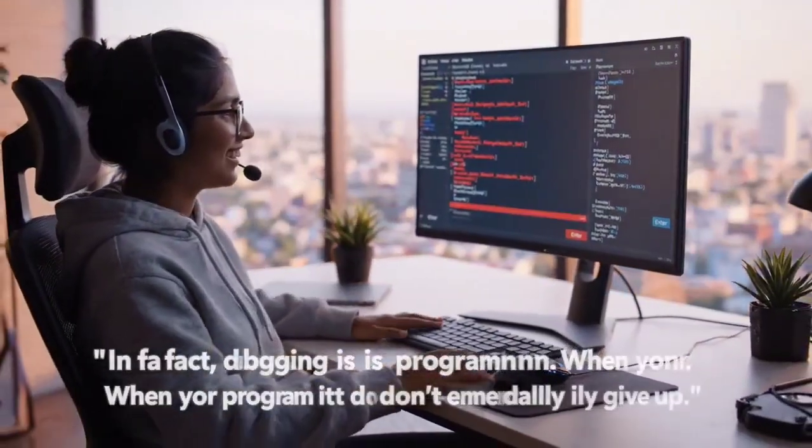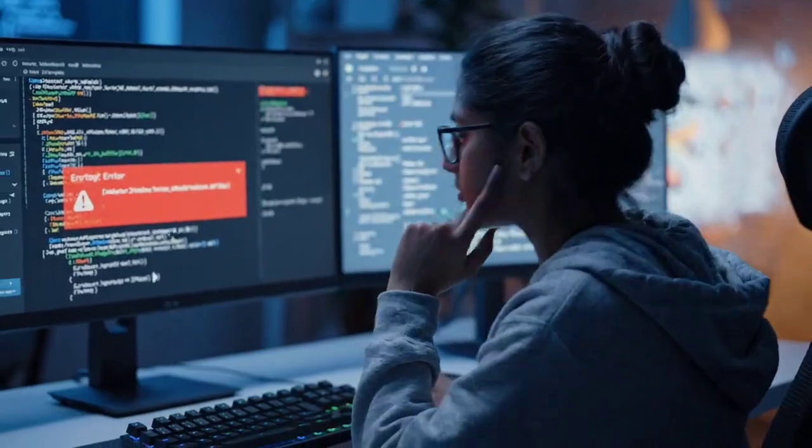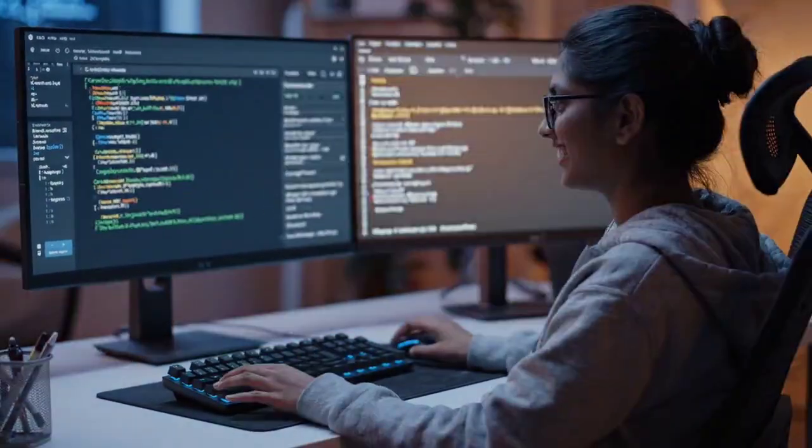When your program doesn't work, don't immediately give up. Read the error message. Look at the line where the problem occurred. Think about what the computer is telling you. Then try to fix it. Every error you solve teaches you something.